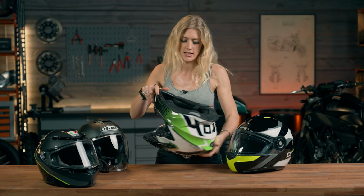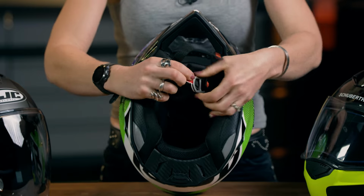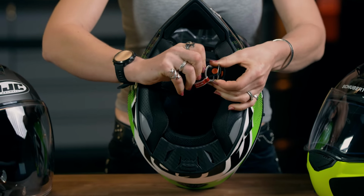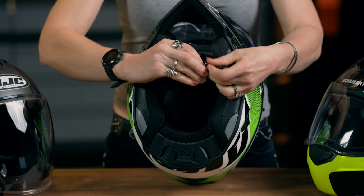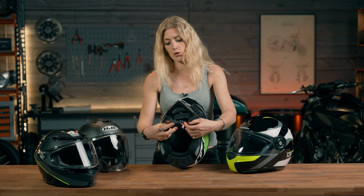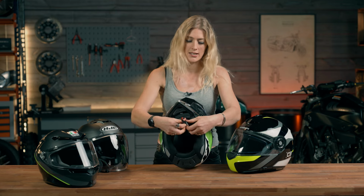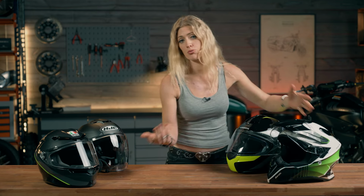Here is an example of a double D. So you've got 2 rings. You're going to thread through both, back through one, and that's going to secure your helmet. And of course, on both of those, there's normally a popper to secure the little tailing end. It's really going to be down to personal preference, which type of fastener you prefer.